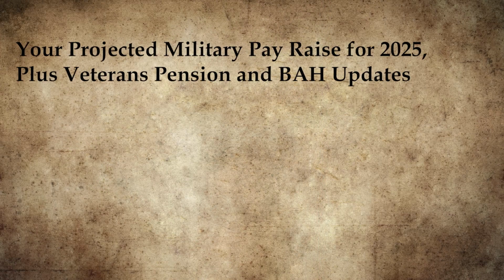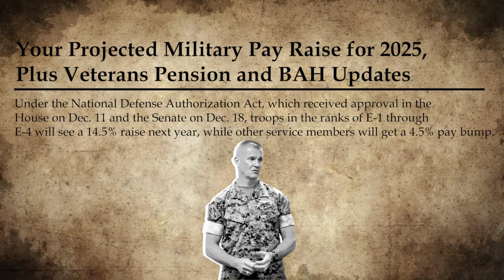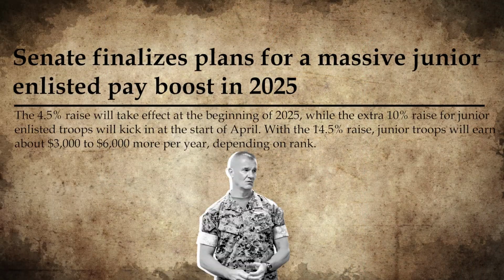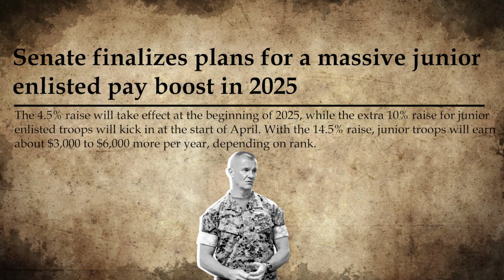So if you didn't know, military members are getting a 4.5% pay increase starting next year. And then the junior enlisted troops are getting an extra 10%, so 14.5% in total starting in April. Not to mention, if you deploy, then you're gonna get paid even more based on things like hazard pay and other bonuses that you rate when you're overseas. So this is gonna make saving that first $10,000 even easier.